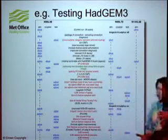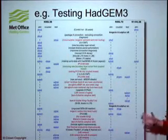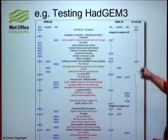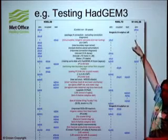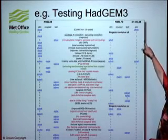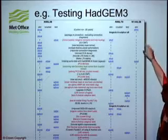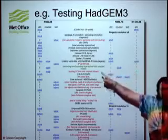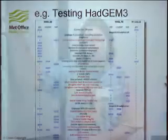N96L38 is a particular resolution of the model with 38 levels in the atmosphere, and I forget what 96 means in terms of horizontal resolution, but a particular horizontal resolution. N96L70 is a higher resolution model. And N144L38 is another different resolution. So some of his experiments are in one resolution model, some are in another, and one of the things he'll do is he'll try it out in one model. If that works, he'll try it out in a different model. So again, in answer to your question, he's going around systematically looking, does the change work first of all in one model, and then how does it affect models at different resolutions with different physical properties.